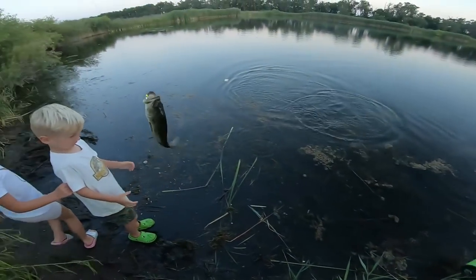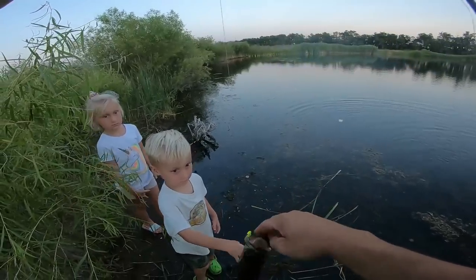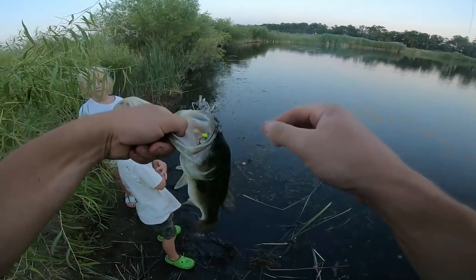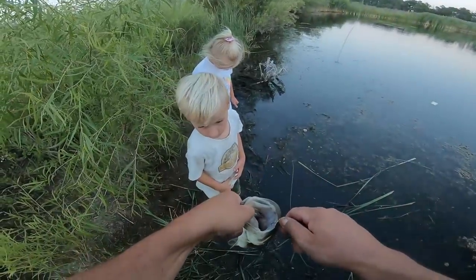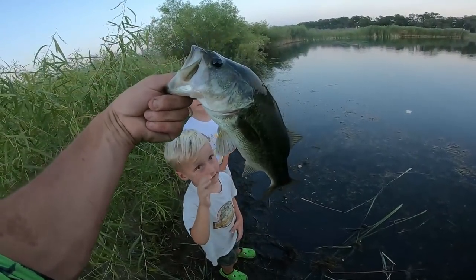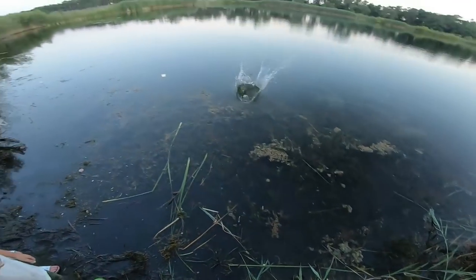Woo. That's a big one again. About the same size. Man, these are healthy fish in here. I knew that these were going to be healthy. Look at that guy. He's really nice. There's so many bluegill in here that these bass, that's what they eat, guys. Look how big he is. Dude. Let's keep him. We're not keeping him. I wanted to let him go.